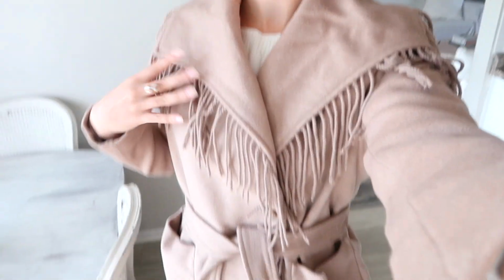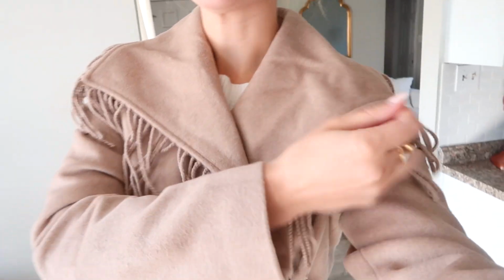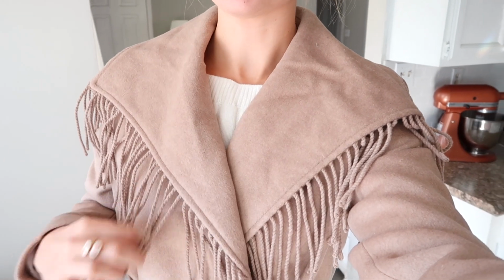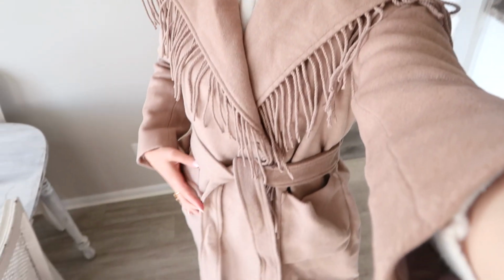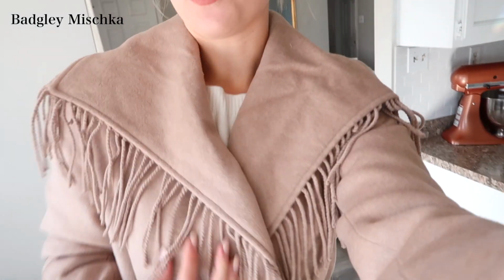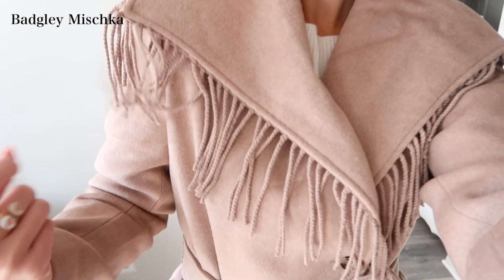Before I head out the door, I thought I would quickly show you this coat that I am renting from NUULY right now. I'm actually thinking I might purchase this because I love this whole fringe style, and it's from, I forget what brand it is from. I'll make sure I let you know what brand it is, but it's just very cozy. It's like a wrap style. I just thought it was really trendy with the whole fringing going on.